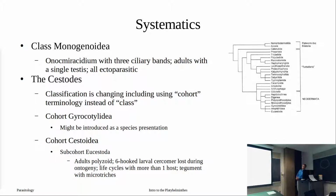The second parasitic class we'll talk about is the Monogenoidea, the monogenes. The difference is in the larval stages. There are differences in the larval stages among all of these groups, with different names for the larvae. The adults always have a single testis in this group. All are ectoparasites. The endoparasites are derived. There are a few that are internal, but almost all of them are ectoparasites. And then the cestodes are our tapeworms.